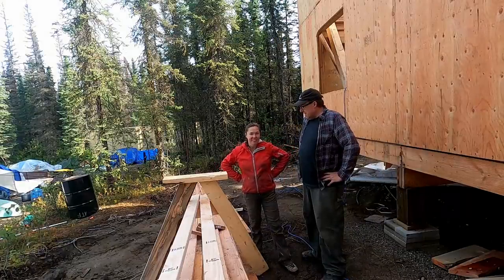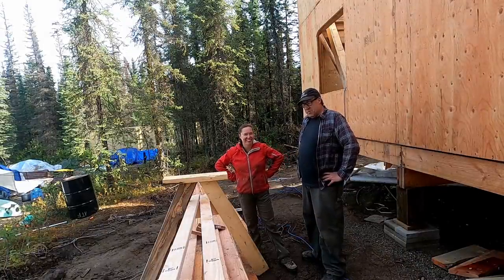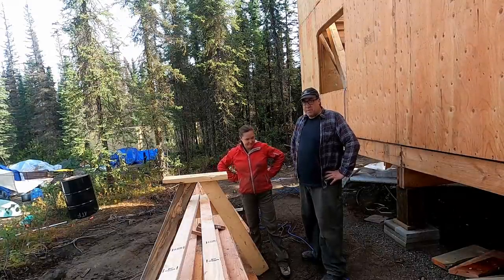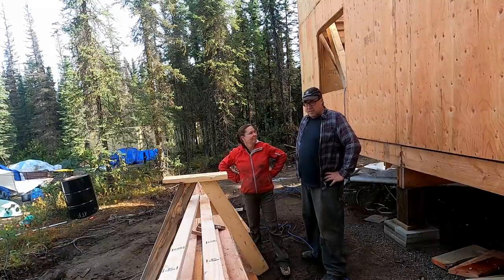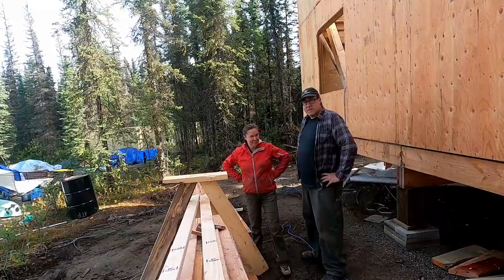One day left until the rain, so we have today and tomorrow to hopefully get a roof on, because we have to. Yeah, so we have a lot of work to do. So we're cutting rafters. We have four rafters up right now for half of the ridge board length of the house. And we are kind of doing an assembly line setup now for the rest of the rafters.